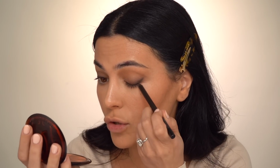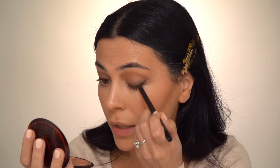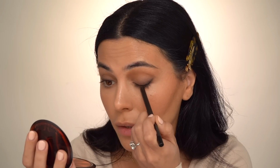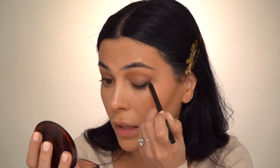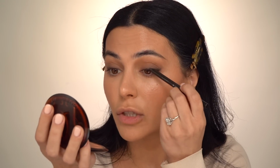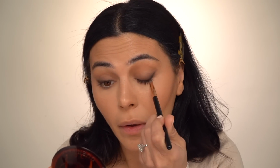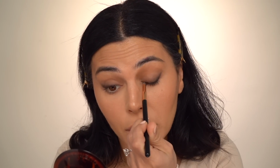Why don't we just jump into the black liner? This is Tuxedo, and this I'm gonna keep just super close to the lash line. This is almost turning out to be like a smoky or a smudged liner look. And then I'm going to also smudge that lightly, not too much.